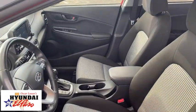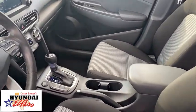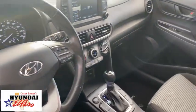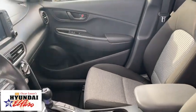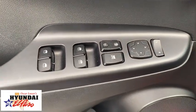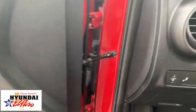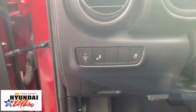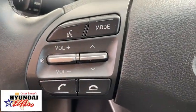Here are some of this vehicle's great options. Traction control, Bluetooth, dual airbags, leather-wrapped steering wheel, power steering, alloy wheels, four-wheel disc brakes, power windows, security system, heated front seats, rear window defroster, electronic stability control, trip computer, brake assist, panic alarm, remote keyless entry, carpeted floor mats, tachometer, overhead console.